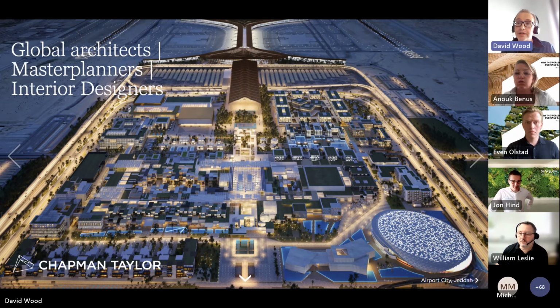My name's David Wood, and I look after the digital design teams here at Chapman Taylor. Autodesk and Symetri have invited me here today to talk about our successful adoption of SpaceMaker, which has now been rebranded as Forma. We're an international practice of architects, master planners and designers. We have 15 studios and about 450 staff worldwide. We do quite a range of work.